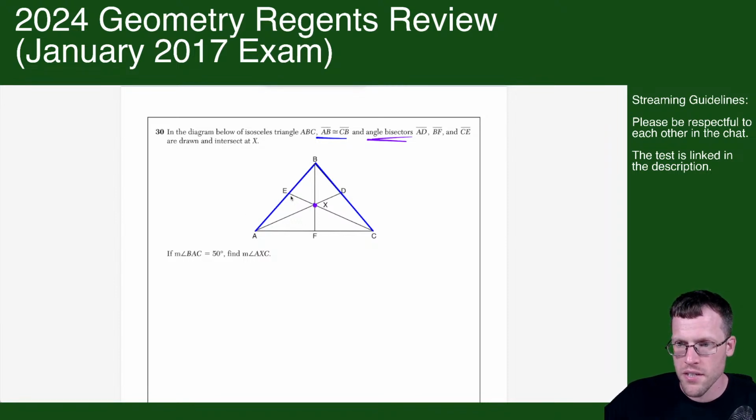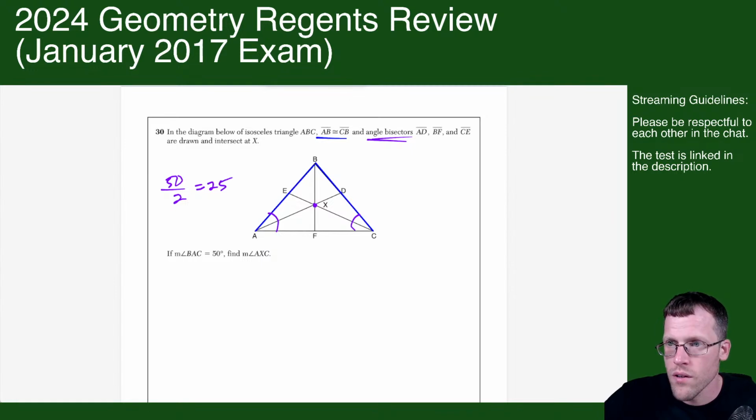Then they tell us BAC, one of these angles here, are 50 degrees. But remember, they told us this triangle was isosceles. So that means like this angle and this angle are the same. So if this one is 50, this one is 50. And if this is an angle bisector and this is an angle bisector, I'm doing 50 divided by 2. 50 over 2 is 25. Okay. So 25, 25, 25, 25. Find the measure of angle AXC.